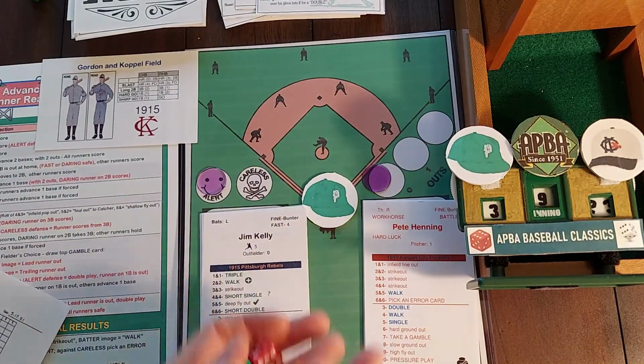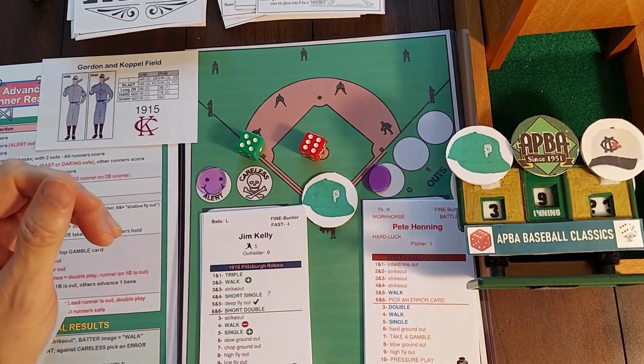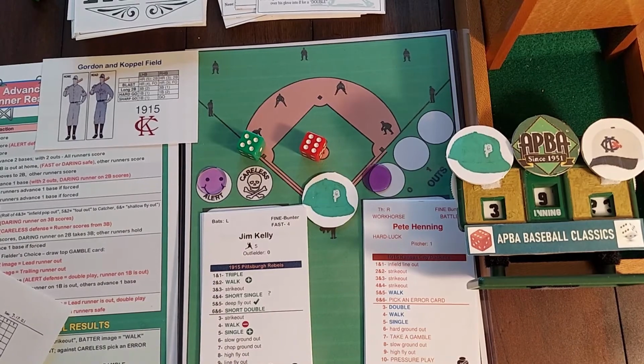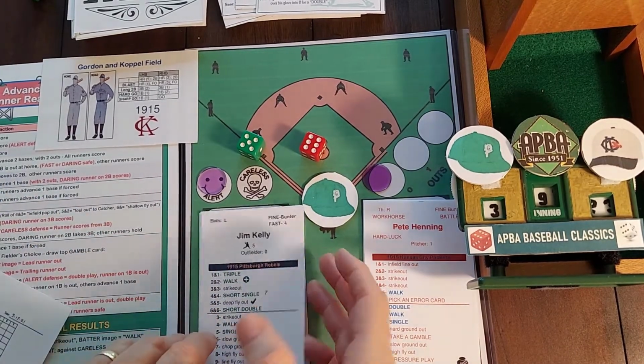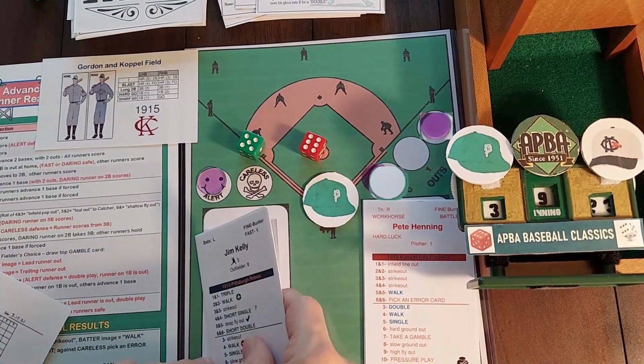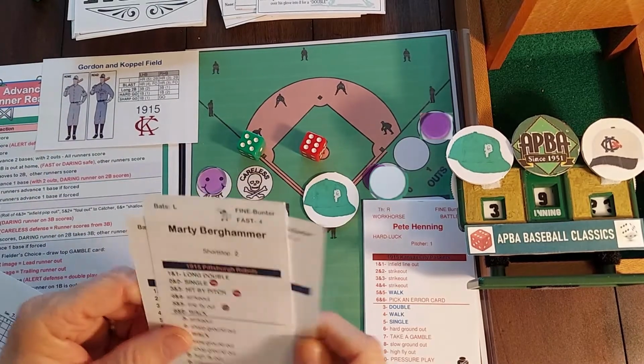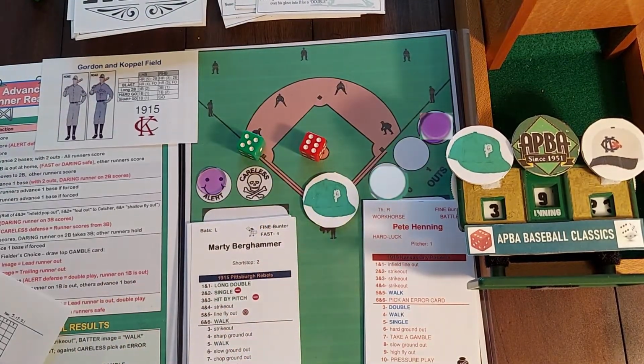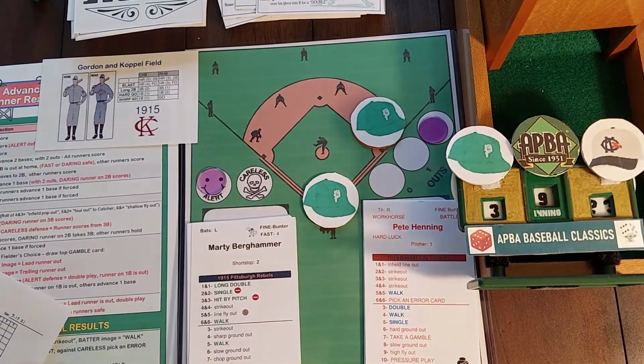Jim Kelly. And that's an 11 off the pitcher card. That's a base hit for Kelly. Jim Kelly is 3 for 6. Or 5, 3 for 5 in the game. Fast runner at first with 2 down. Marty Berghammer.